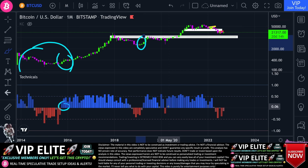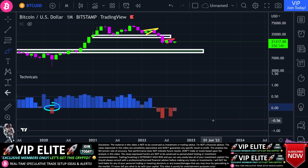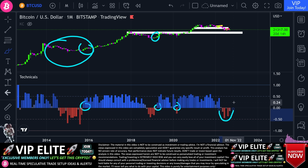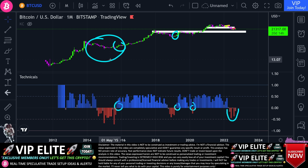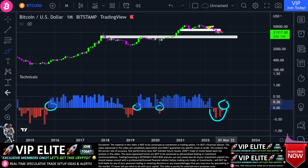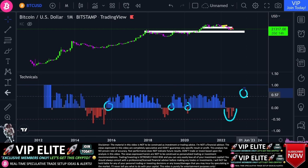Again, past performance does not indicate future results. It just hasn't happened throughout Bitcoin's history. And it's possible right now that we are seeing a rounding bottom here. We don't have a blue candle up here yet. I'm just stating that from a historical perspective, if we wind up seeing a blue candle painted here on the monthly technical ratings indicator, this would be absolutely bullish in my opinion, as it's had a legitimately 100% accuracy three times throughout Bitcoin's short history.